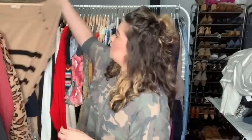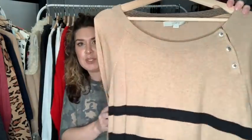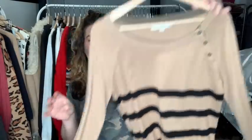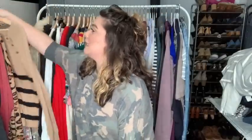Okay, next is this Loft. Great bread and butter brand. It's like brand new. I don't know if it's cashmere or some type of fabulous material. I don't have time to check. We got a lot to do here. But it's a size medium, cute button detail, striped, super lightweight, perfect for transitioning into fall. So cute. And all this stuff is in such good condition.